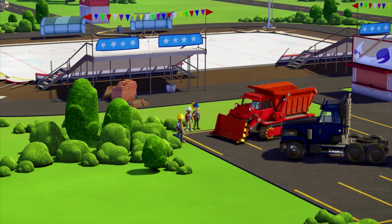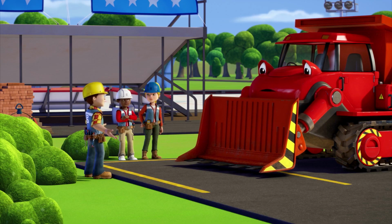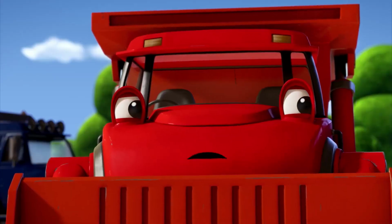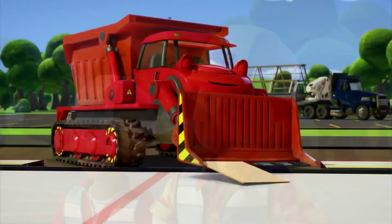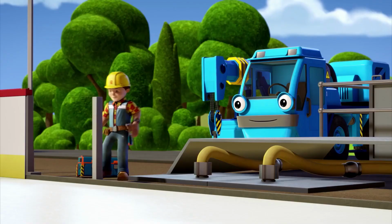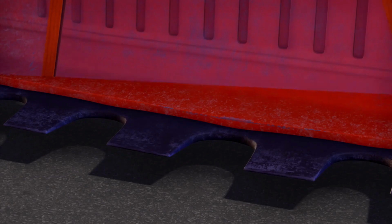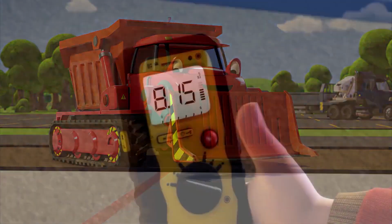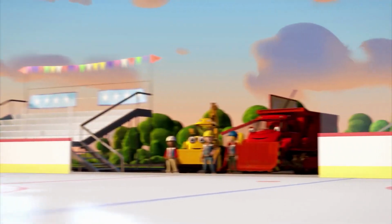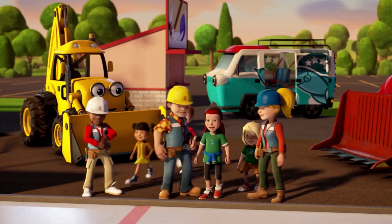Really sorry, Bob. I thought playing ice hockey would be fun. That's okay, Muck, but it was very dangerous. How are we going to get the rink finished before the Rockets get back? You know how things move faster on ice? Well, sliding! Just in time. You did it!